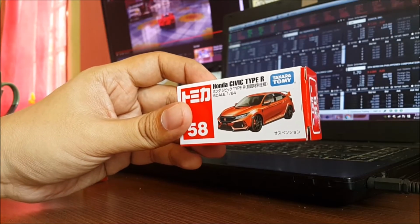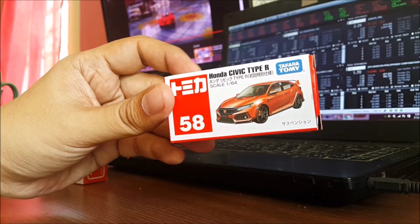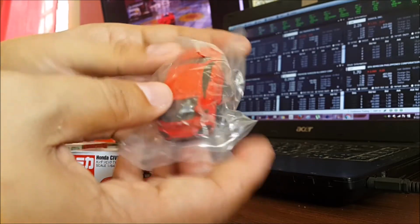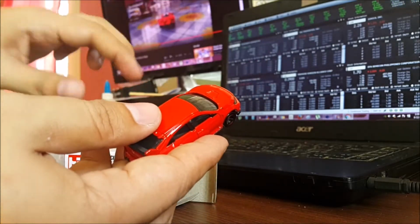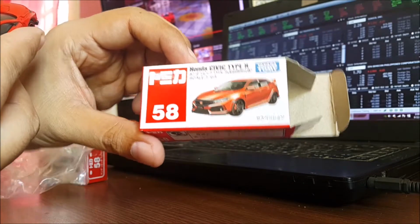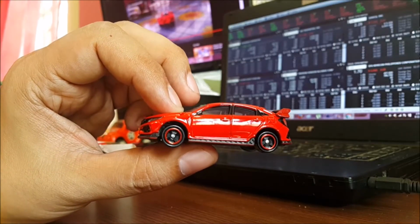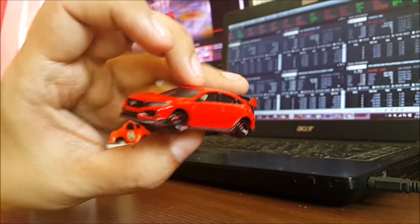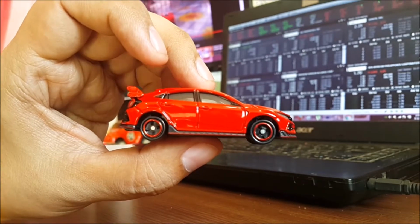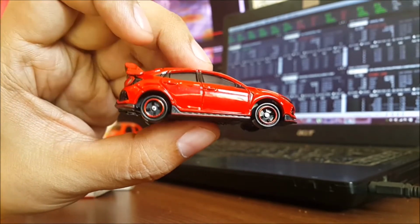So let's start first with a red Honda Civic Type R. This is the Tomica number 58 model. So I already opened the plastic seal while I was going home. I was too excited about this one. So here's the car. The red color really shines on this car. The wheel also has a red lip, so it's a chrome red lip.